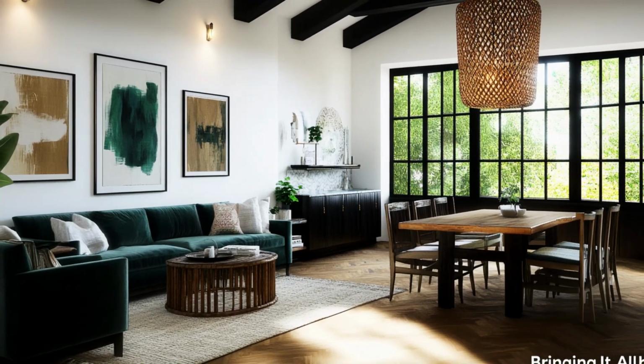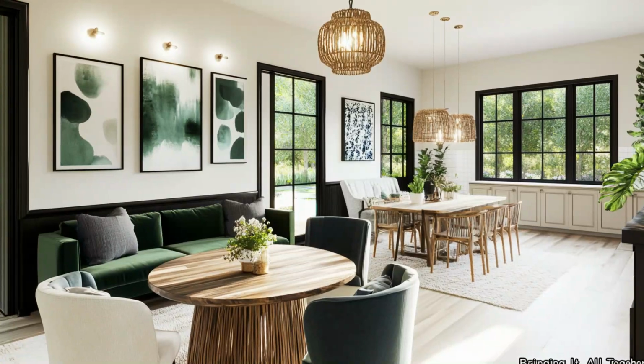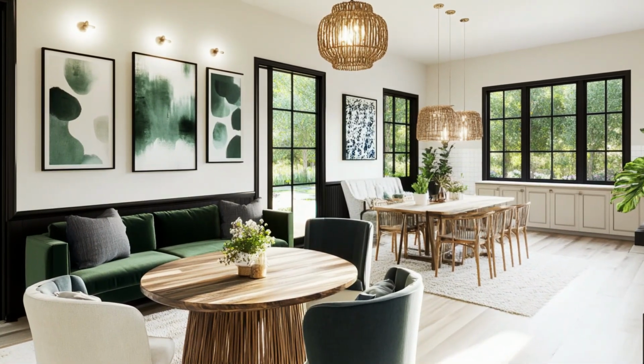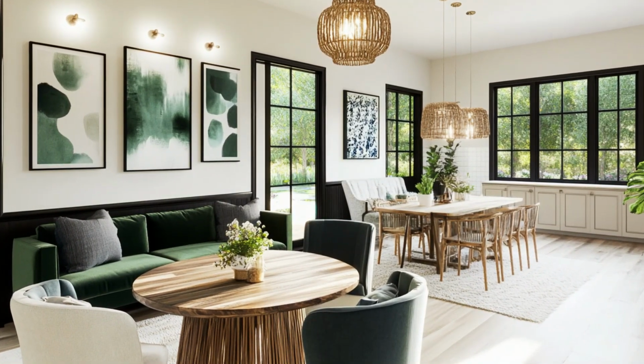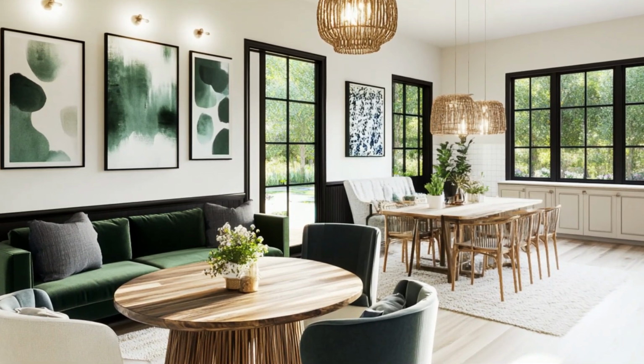By applying these principles, from textural layering to personal storytelling through objects, even the smallest apartments transform into spaces that feel expansive, considered, and perfectly aligned with spring's promise of renewal and fresh perspectives.